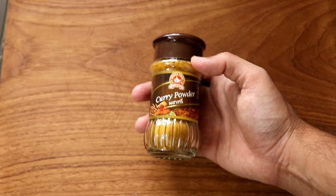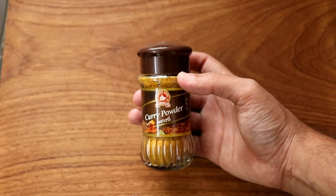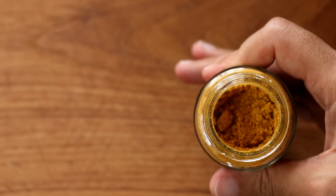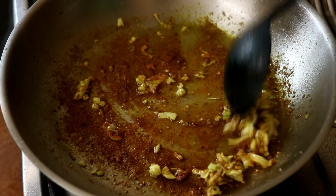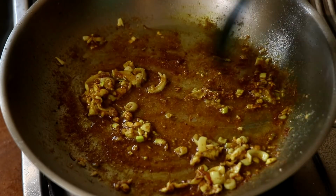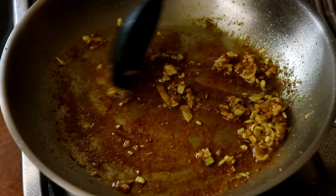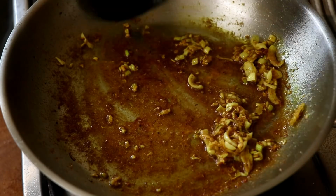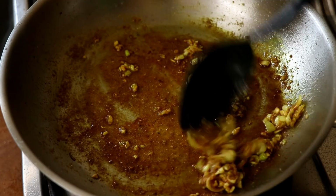Now I'm just using this generic curry powder that I picked up in Bangkok, but you can get this in most Asian grocery stores. And if there is no way for you to get this, then well, I'll give you a few other options. Check the blog post on Headbanger's Kitchen. Anyway, put that curry powder in and you're going to fry this now for exactly 60 seconds.